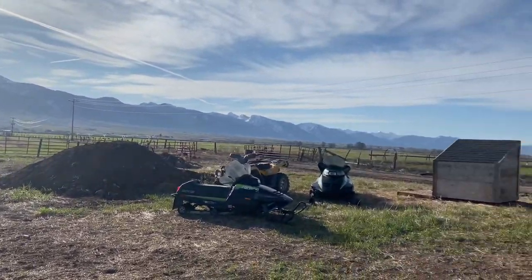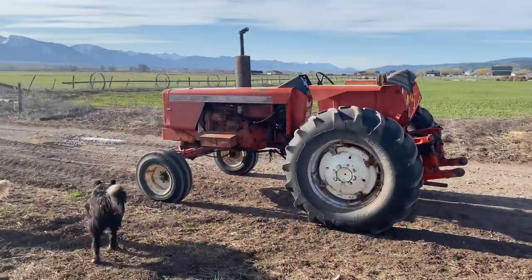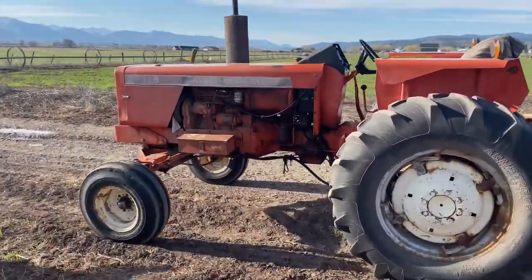Yeah, really nice day already. It's probably about 40 degrees right now, 45. The dew's going off the ground, so we're gonna head down to that pasture piece and go drag that and get some farming done today. Got the orange tractor here, ready to go. Let's get her fired up and head down there.